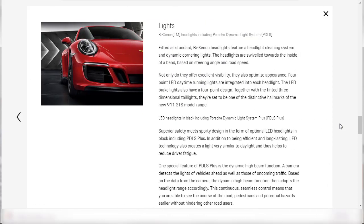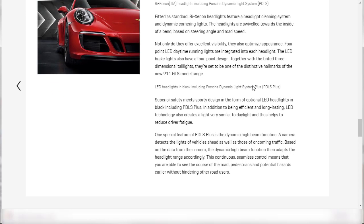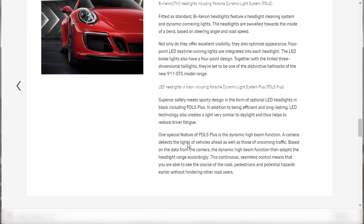Then you have the lights. What do we have? Bi-Xenon headlights, including Porsche Dynamic Light System, fitted as standard. And then you have the LED headlights in black, including the Dynamic Light System. All right, so this is a special feature, high beam function, camera detects the lights, right? I don't know what we're going to do with that.